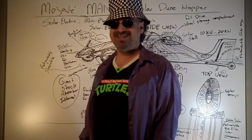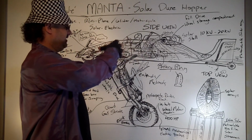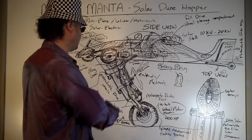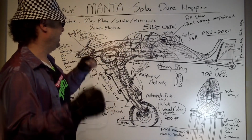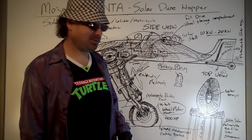Message me. You want to build one of these? Let's do it. It's not that hard to go into the CAD that it would take to do this. This is fun. It's energetic. It's one of those things that I would love to see. And then you got one, and it's a great product. I think it's a great product.